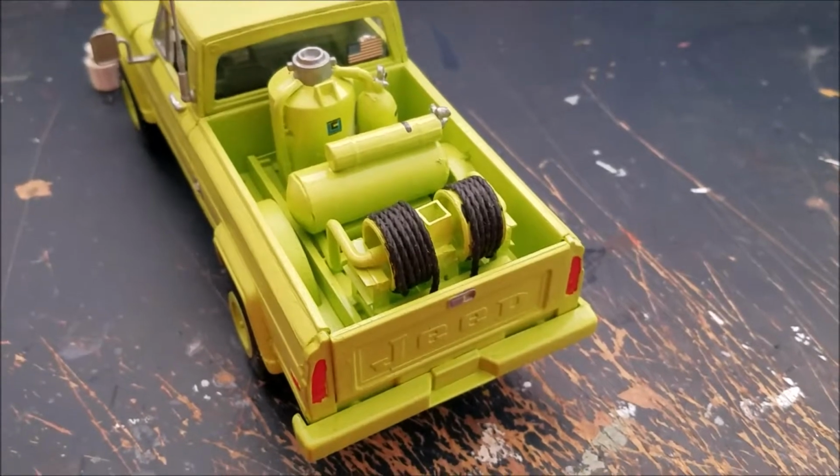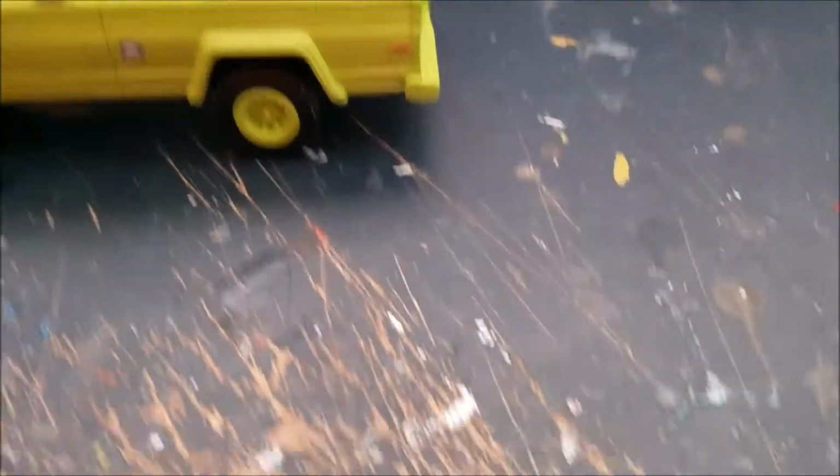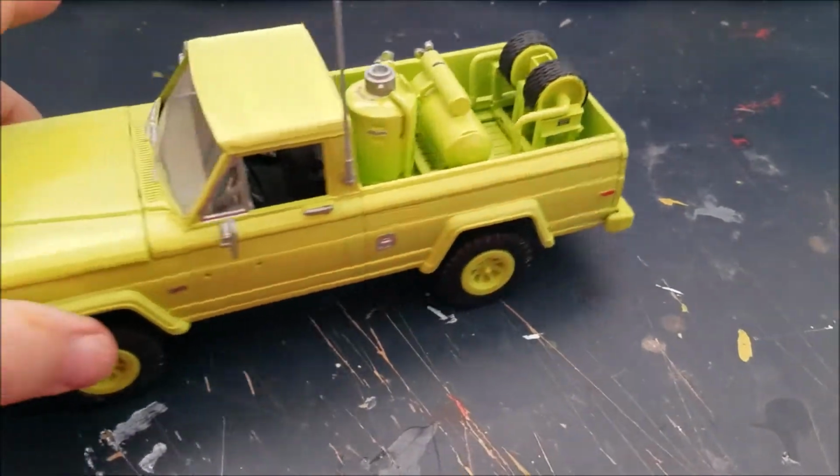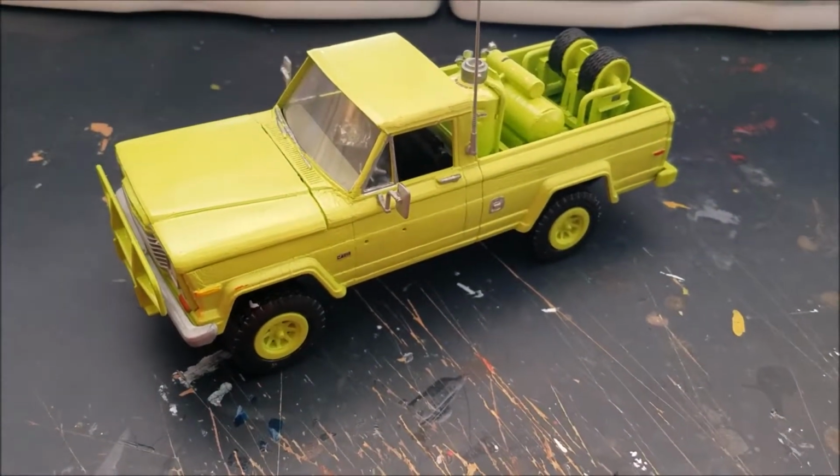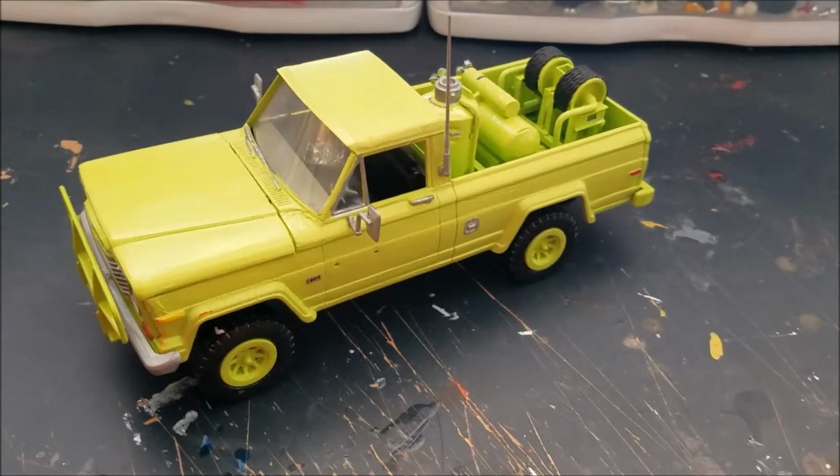So I've still got a little bit of work to do on that. Still got some lights to make for the top of it. But that's why I think you should never throw anything out.